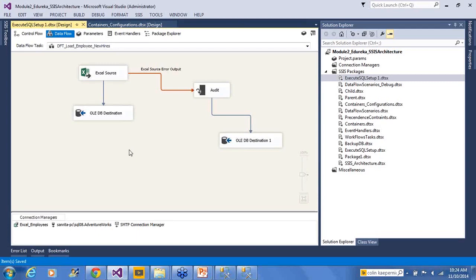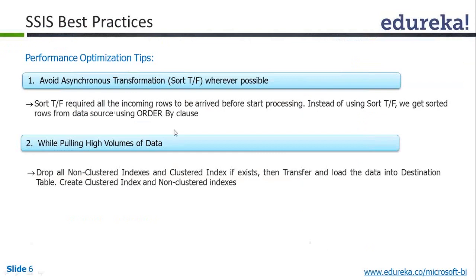And what is a synchronous transformation? As and when it gets the data, it will just push it down the pipeline. For example, the derived column is a synchronous transformation. Whatever column you are deriving, as and when it gets the inputs, it need not wait for other rows to come. It can just pass it down the pipeline to the destination. So those kinds of things are called synchronous transformations. Yeah, just try to avoid the asynchronous ones.